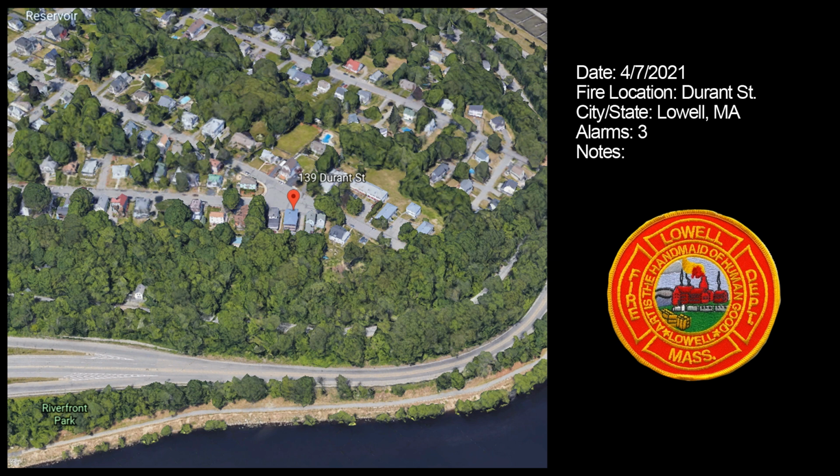Car 1 to command. Go ahead. Chief, I got natural gas here. You want them to do something, or just stand by? We shut the gas off in the basement, the rescue did. They want to shut it off in the street, and when they get to it, go ahead.